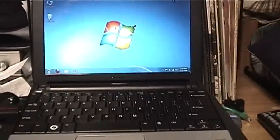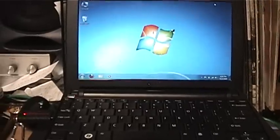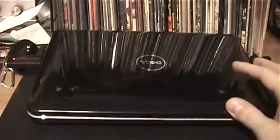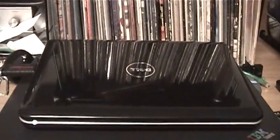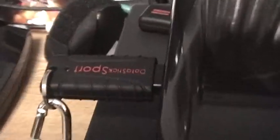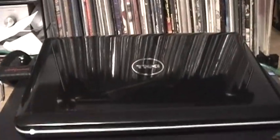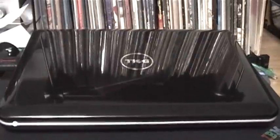I would recommend this if anyone's in the market for a netbook. I would definitely recommend it. The Dell Mini 10v. Overall, great netbook. I'd recommend it. Notice when I put this thing to sleep, of course you have the pulsating light, but it also shuts off USB. That's very important because that means it uses very little power when it's on sleep. And you want that.